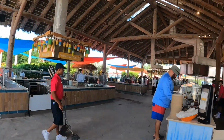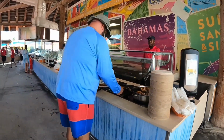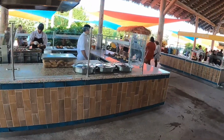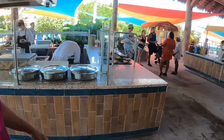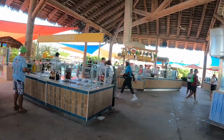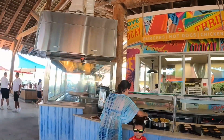Which is over here. The toppings, the tacos, we have the grills, there's a hot dog. No line. So much food, no line. No way, look at that. This is what they got here. Toppings. They have tacos here, burgers, hot dogs, chicken.